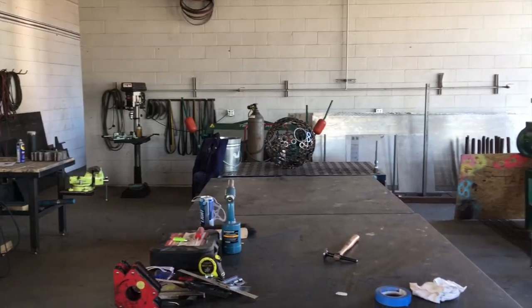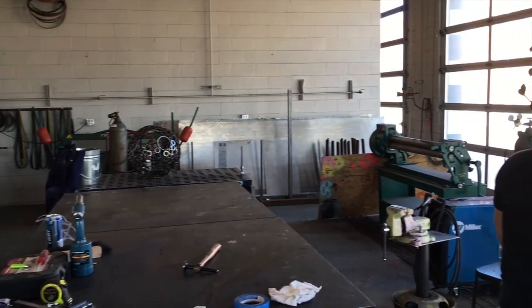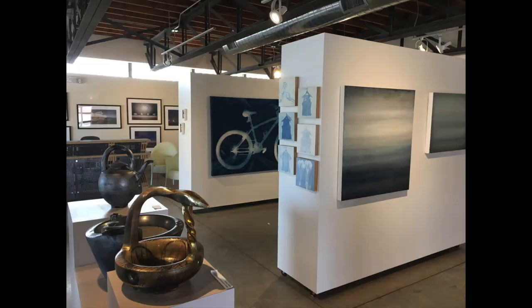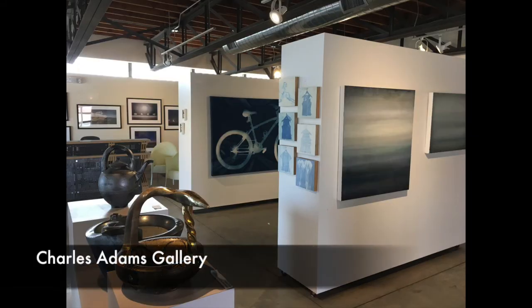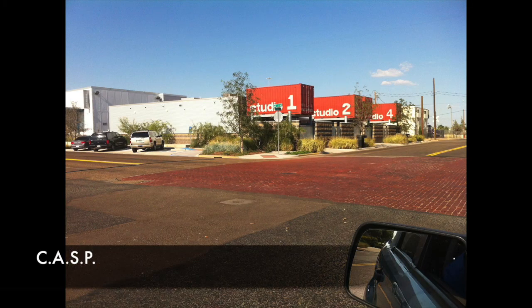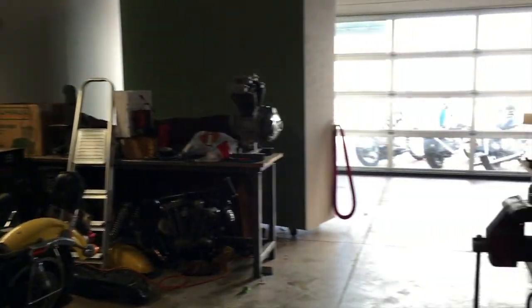So LUCA kind of serves as this home base, and then a lot of things have been established around it. So there's the Charles Adams Studio Gallery, which hosts a rotating roster of Panhandle and Lubbock artists. There's the Charles Adams Studio Project, which is 4 live workspaces that are just fantastic. So an artist residency.